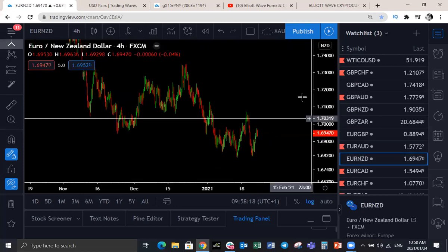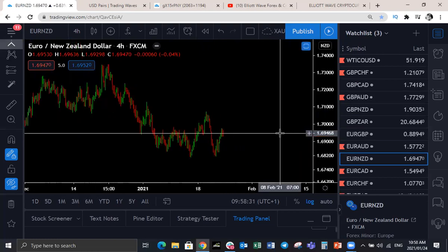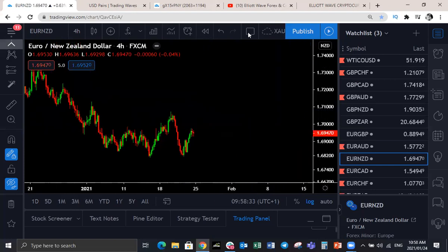Euro New Zealand, the same, long term bearish. This one, just looking at the indicator, is telling us that it can actually continue lower from that current level, even without looking at the structure. So that's what we're going to be looking at. Let's check out this one in the next week.